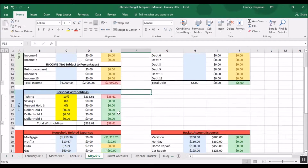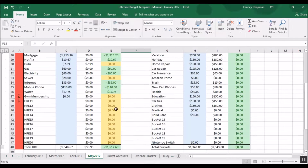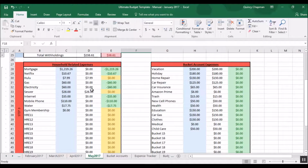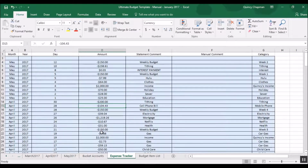So as you can see here, we've only got one set of income that's come in so far. And in our budget, that kind of keeps us on a low amount. So we're going to need to put that in because I know we've got a bunch of these household related expenses that are on dock to go in today. So let's pull up the expense tracker.